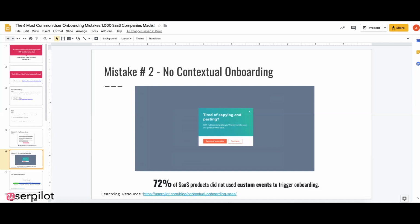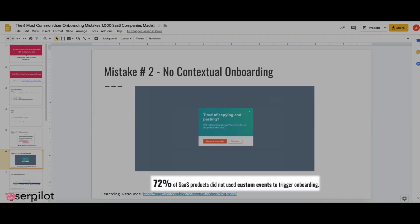Contextual onboarding seems like a heavy word, so I'll explain what it means. Contextual onboarding is when you learn from the user behavior inside of the app and give the right pop-up or tooltip, the right message at the right time in their user journey. How do you do that? You do that by using custom events inside your app. And we found out that around 72% of SaaS companies do not have any custom event.